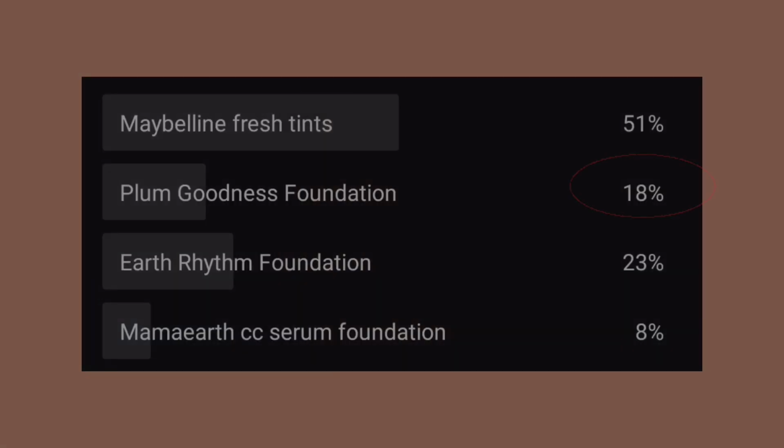So in today's video, I'm going to review Plum's base products, mainly their foundation and concealer. A lot of you guys, I asked in my community post which one of these 4 products you want me to review. Plum was the 3rd one in that category, but a lot of you commented saying you want the Plum video. So being a bestie to you guys, how can I ignore? So here I am doing it.